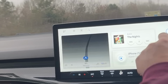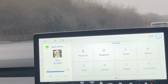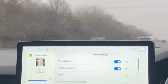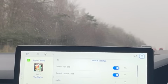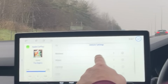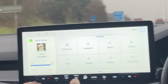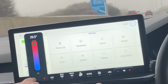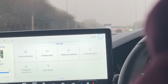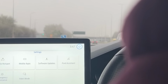But whilst we're filming this, and this is perfectly legal, by the way, me messing with this, it's irresponsible, but it's legal. Go to my vehicle settings. What I could do is, why do I want an onboard modem serial number? Windows, wipers, lighting, locks, mirrors, so I can change everything on that. But my driver assist, wherever that is, don't be messing with your heat while I'm trying to... So we can't both do the same thing at once. I can put my vehicle hotspot on. Why would I need that?